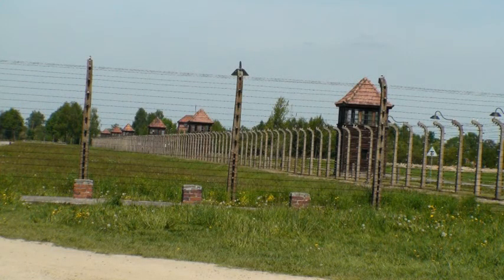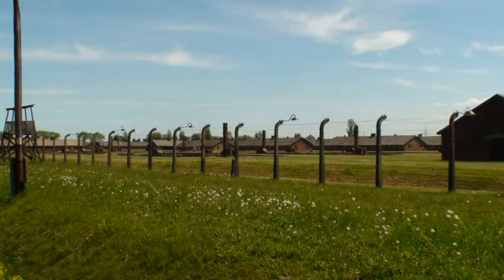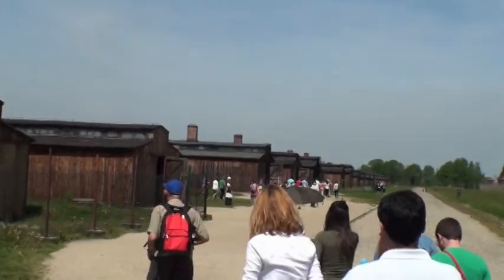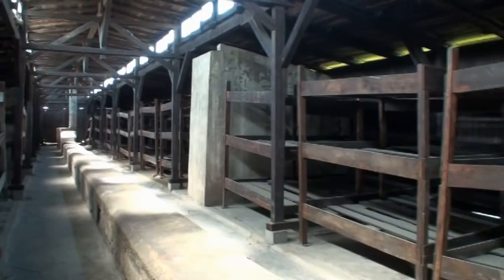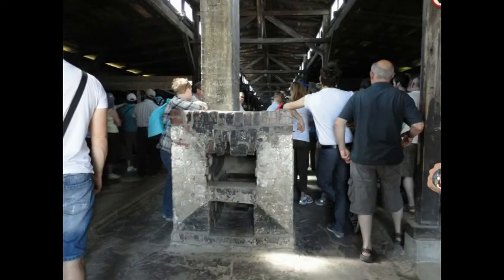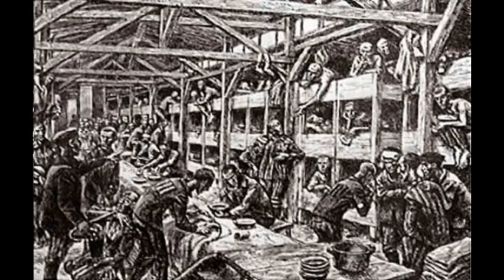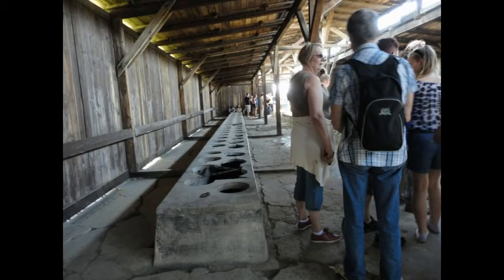Seventy-five percent went to the gas chambers, but the rest went through this gate. They were used as slave labor as long as they could go, and were housed in these types of barracks. Over 500 would be in a barracks like this, and the central heating was just a concrete structure with one little furnace on an end. In another building, they would have had bathrooms. You were given 10 minutes a day, and if you didn't finish your business, you were beaten.